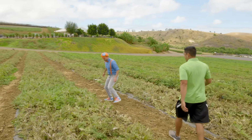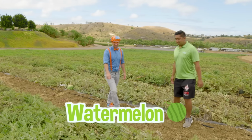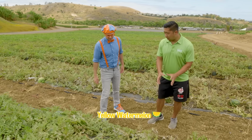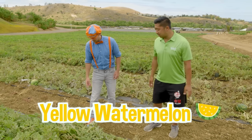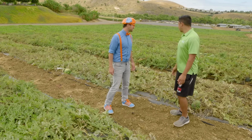Whoa, what are these? Those are watermelons. Watermelons, wow, it looks like there's two different kinds. Yeah, there's these small round ones, those are yellow watermelon. Okay. And those big oblong ones, those are red seeded watermelon. Wow, can we pick a couple? Yeah, let's find some to pick.